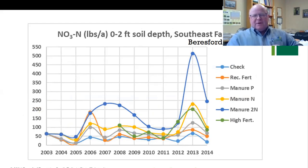I also wanted to look at the nitrate nitrogen in the soil in the fall. So I put those slides up because that was the third objective for the original project. And we can see clearly that over application of manure based upon nitrogen is leaving some really high residual nitrate levels in the soil. And this is a 2-foot measurement. We use the 2-foot measurement in South Dakota for our crops. We're in a much drier climate than most are. And so we can take a credit for that residual nitrogen in the soil.